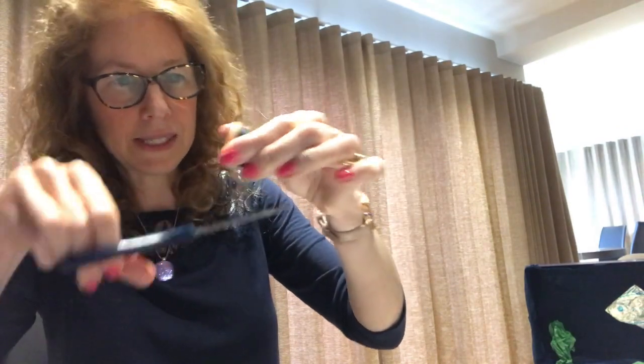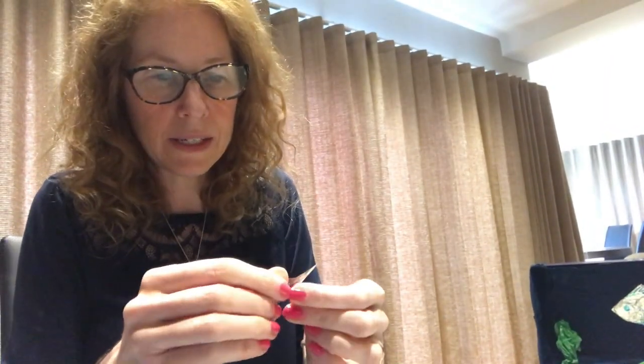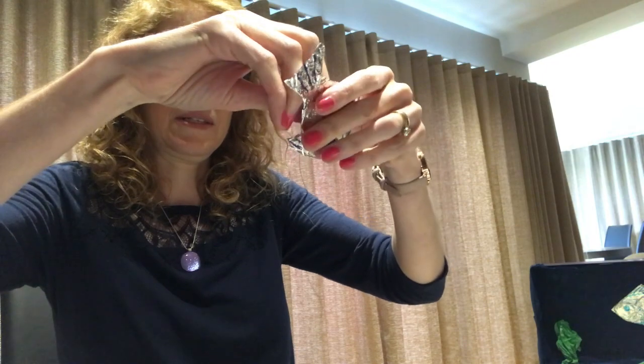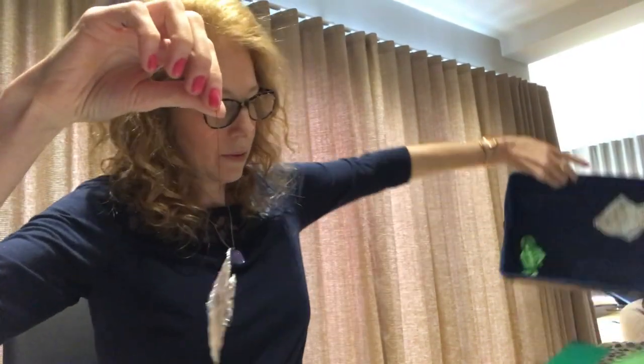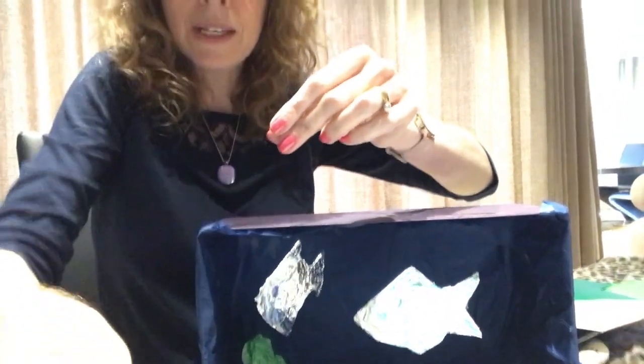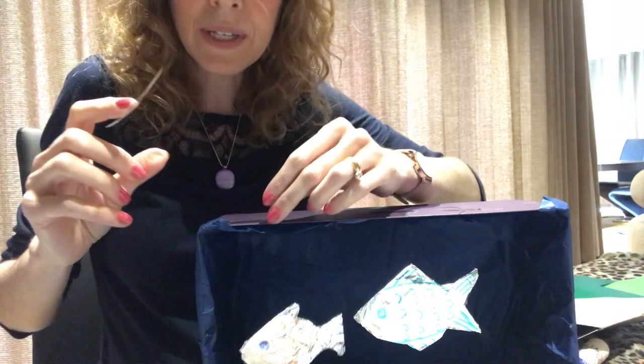And you can make lots and lots of fish, and then take a little bit of your thread and just cut a little piece, and then use some tape and just stick one end of your thread to the back of your fish. Let's have him, he might be swimming the other way like that, so he's ready to stick into the fish tank. So I'll bring it over, and then just move that down so you can see.